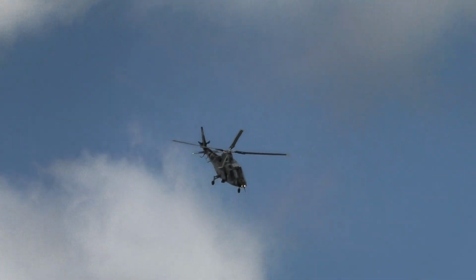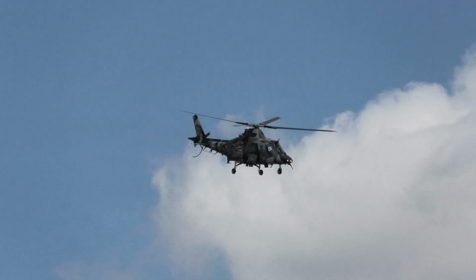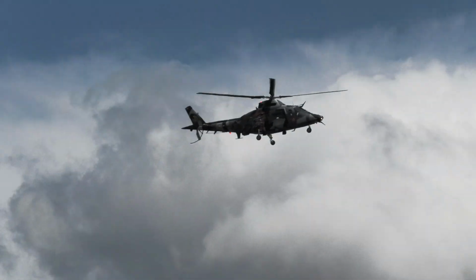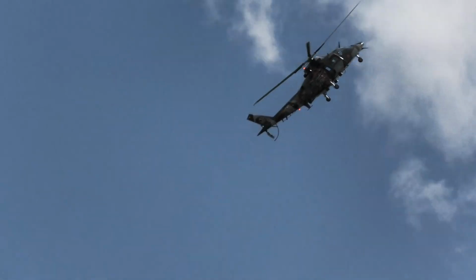Anti-tank role, being equipped with Heli-TOW missiles. Also used as a general battlefield utility. So for CASEVAC or MEDEVAC, being injured off the battlefield.